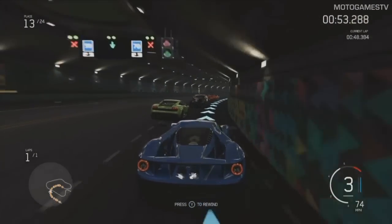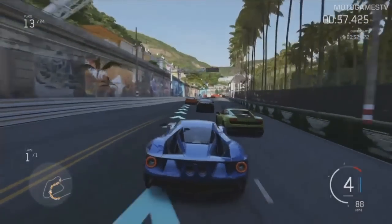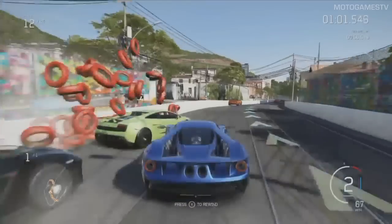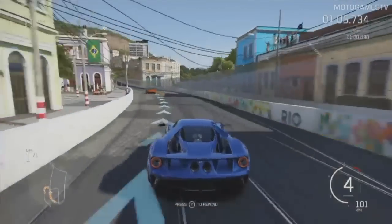Pretty historic there. I saw a question about endurance racing. I mentioned the showcase events earlier. Whoa, there's a great shot of the tire walls. That was like straight out of the trailer there. That was sick.